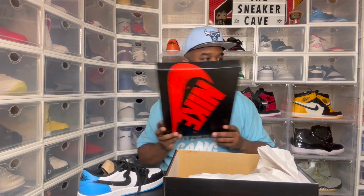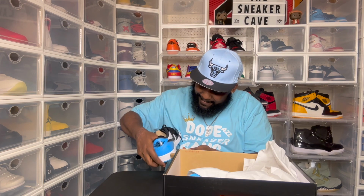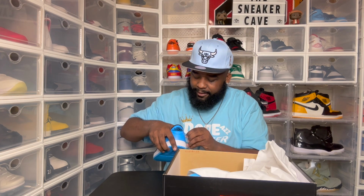I don't know. Oof! And they got the paper all beat up in here. But this shoe is dope, though. Put this right here for right now. And they got the blue laces in here. That's fire. Did not think they were going to have the powder blue laces. Yes, sir. Got a little bunny whiskers. I'm about to cut them off. That's cool, though. I don't even like the packaging. The presentation, this was cool, though.